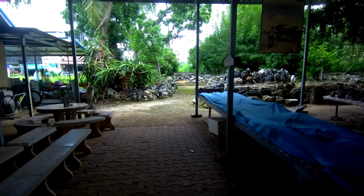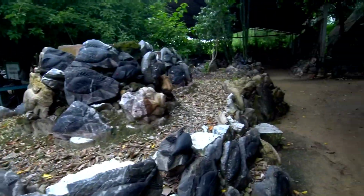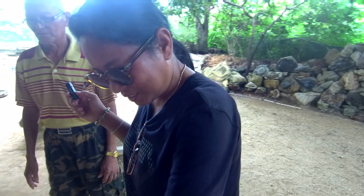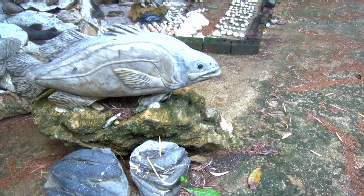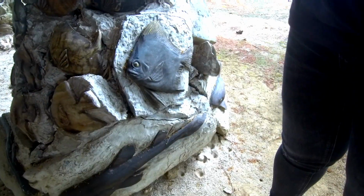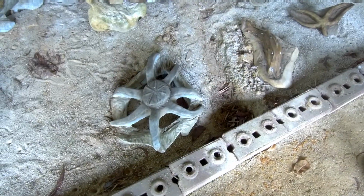The first thing you'll see is what looks like just a pile of rocks hiding under a shed with a tin roof. But trust me, the place is far more interesting than that. Khun Kitti is not just the owner, but he's the guy who's carved all of the fish that you're about to see. He's originally from Phetchaburi province, which is about 7 or 8 hours north of here, where he was a fisherman. But he moved to Surat Thani province with his family, which is where we are now, and he founded the museum in 1990.